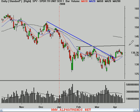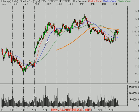The bigger resistance area is potentially this 139.5 to 140, but it looks like we might be building for another test of that area. So looking at a 10-minute time frame, you can see here that this 135 has been probed a couple times over the last 2 days, and the market's nicely higher today, right up to this 5-day moving average. Looks like maybe a little bit of resistance potentially here at about 136.85, 136.90 or so.